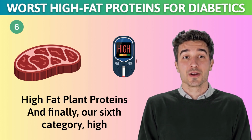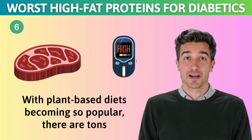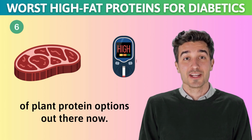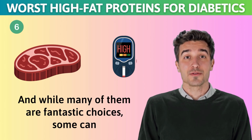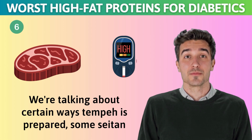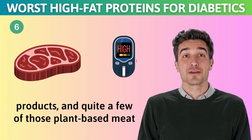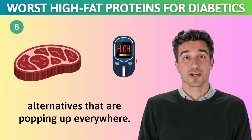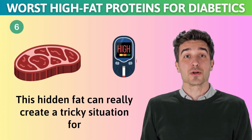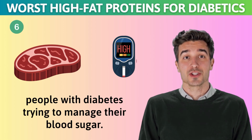And finally, our 6th category, high-fat plant proteins. With plant-based diets becoming so popular, there are tons of plant protein options out there now. And while many of them are fantastic choices, some can be surprisingly high in fat. We're talking about certain ways tempeh is prepared, some seitan products, and quite a few of those plant-based meat alternatives that are popping up everywhere. This hidden fat can really create a tricky situation for people with diabetes trying to manage their blood sugar.